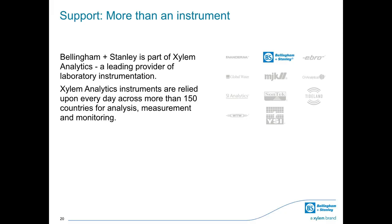Globally recognized brands including SI Analytics, OI Analytical and YSI share technical knowledge and expertise, meaning customers benefit from a wealth of industrial experience no matter what instrument you require.